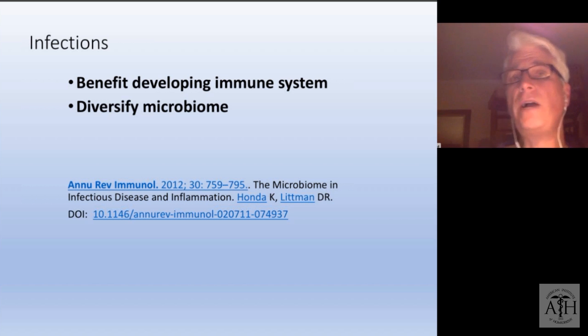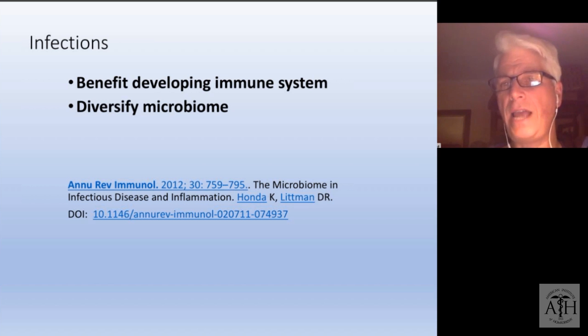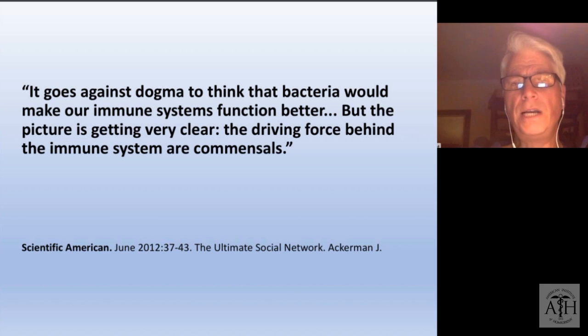This plays right into what we know about homeopathy, because homeopaths don't try to eradicate the organisms. Homeopaths try to get the organisms and the immune systems to work better together. From Scientific American, it goes against dogma to think that bacteria would make our immune systems function better. But the picture is getting very clear. The driving force behind the immune systems are the commensals, the organisms, the microbiome, the diversity, the ecology of the body.